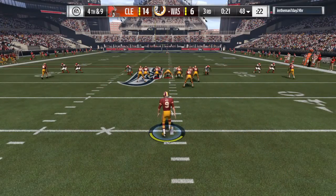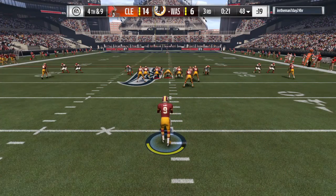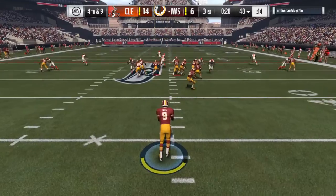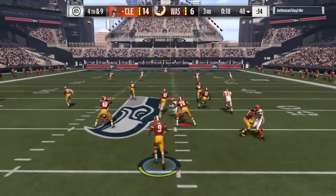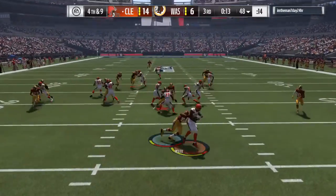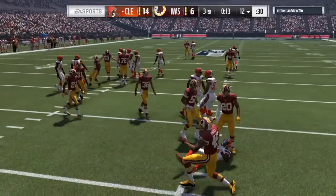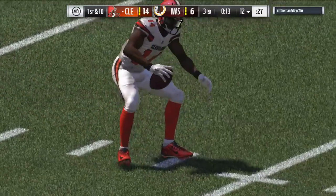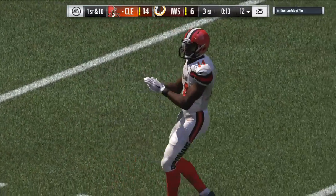Here's Brad Wing now. He's been terrific so far. He gets this one away, and boy, it's another boomer. 37 yards on the punt with no return. And the Browns will take over with a 1st and 10 deep in their own territory.